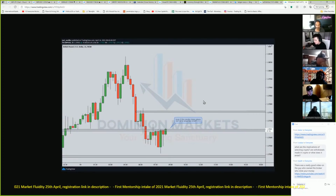Let's take a look at this chart over here. This is GU. Buys if this candle closes above, or is this range too small? From 650 to 750, yeah, it's a 10 pip range. Minus spread, you got like a 9 pip range. It's pretty small range over here.